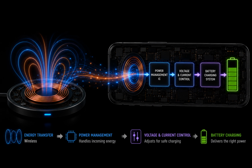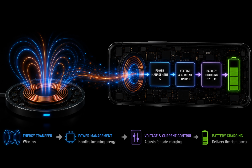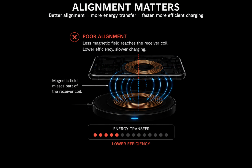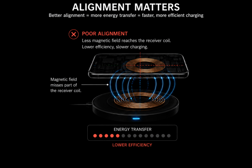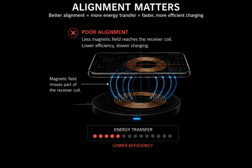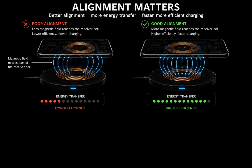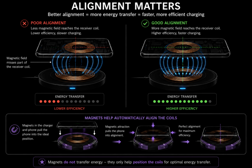The phone carefully manages this incoming energy and sends it to the battery charging system at the appropriate voltage and current. Have you ever noticed that moving the phone slightly can reduce charging performance? That's because the two coils need to be aligned reasonably well. The better the alignment, the more magnetic field passes through the receiving coil, and the more efficiently energy can be transferred. Many modern wireless chargers use magnets to automatically align the phone.